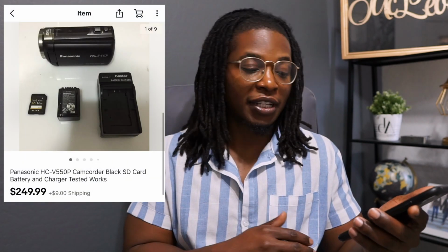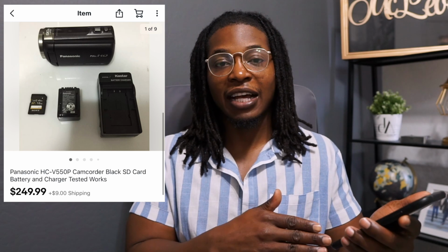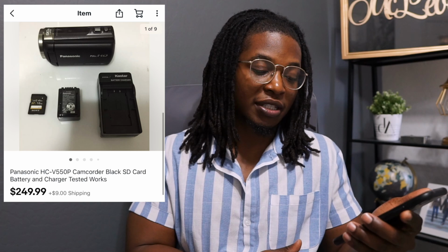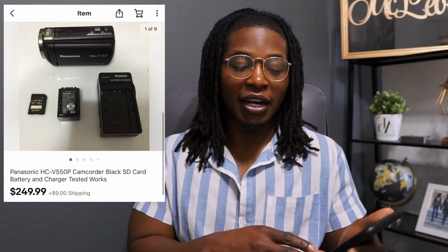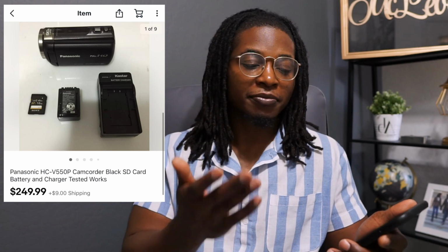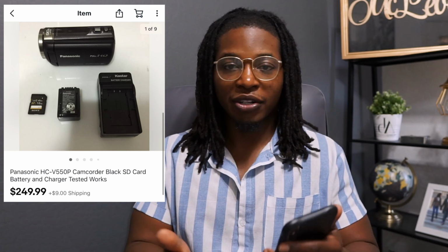Alright, y'all, next up is this Panasonic HC550 camera, and I definitely had to buy the replacement battery charger for this one, because it sold for $250 plus $9 shipping. I was blown away when I found this camera. It was in really good shape, and I sell a ton of camcorders, especially the more modern ones, because they're easier to test. So I knew this one was working just fine. I just needed the battery charger, and I think I spent maybe $12 on the charger and $9 on the camera, so right around $20, maybe $25 all in, and this one sold for $250. So definitely a ton of profit here.